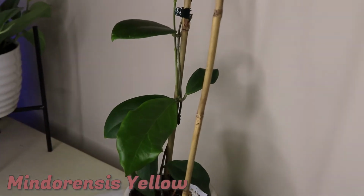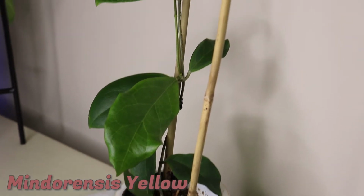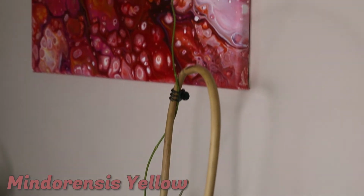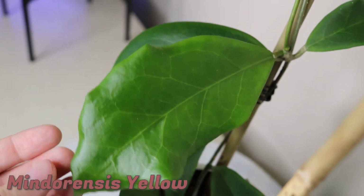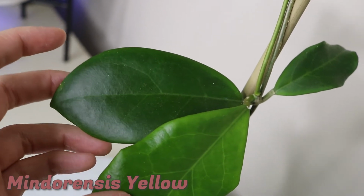Hoya mindorensis yellow. This was actually a second plant that I received of this. The first one arrived frozen, and this one arrived thriving and happy and has put off this gigantic leaf for me. It put off an even bigger leaf than that before I moved, but it of course chucked it down to the ground in anger when I put it in a box for a week.